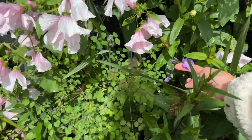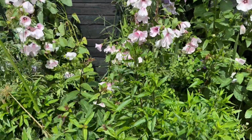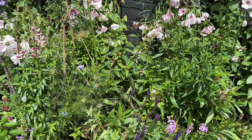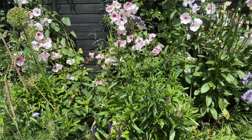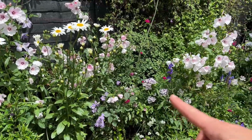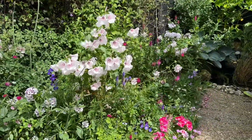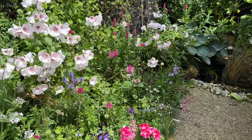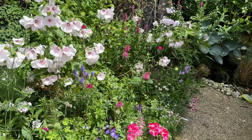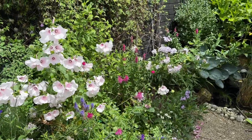Oh, that's a lovely phlox. That was a new one last year. That's put on so much growth. That looks amazing. So yeah, lots more phlox coming out. I Chelsea chopped my phlox. They're a little bit later than they would have been if I hadn't done that. Larkspur, more Orlaya, and yeah, just repetition of all of those plants really. I like to repeat my planting. Loads of bees I can see buzzing around, but not many butterflies this year, which makes me really sad.